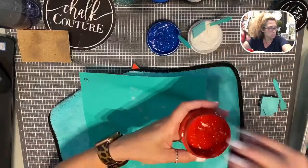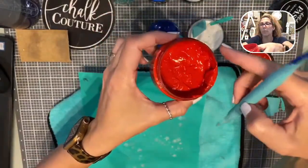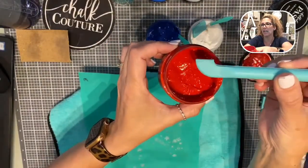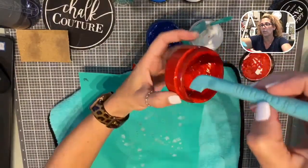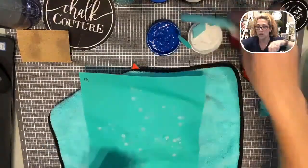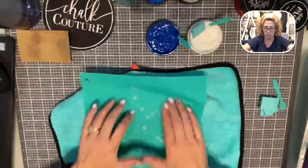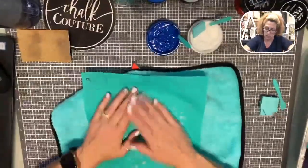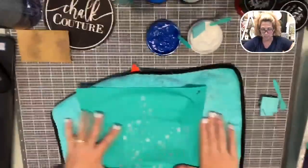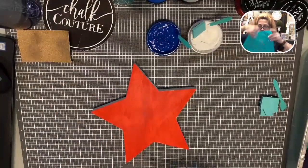Now, look at this, I just want to show you that. Do you see how I got chalk paste around the edges? That is actually what this side of the multi-tool is for. You would go around your edges to remove any excess and put it back in the jar. Just an FYI, if you wondered what the other end was for on the multi-tool. It's one of those must-have tools, my friends. Must-have.